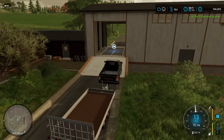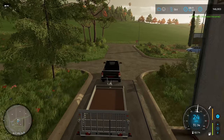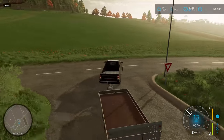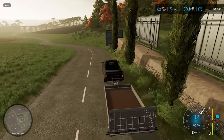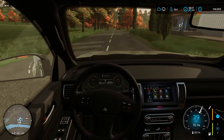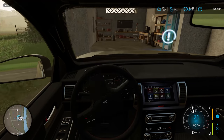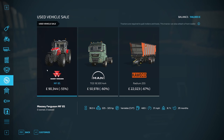£56,344, and the farm shop did buy all of them. The bakery was the one place where they wouldn't buy a large amount for some reason. So we now have £146,000, and I haven't checked what's in the used machinery sale. I'll park this back over here. There we go. Right, anything useful? Yes, there is.